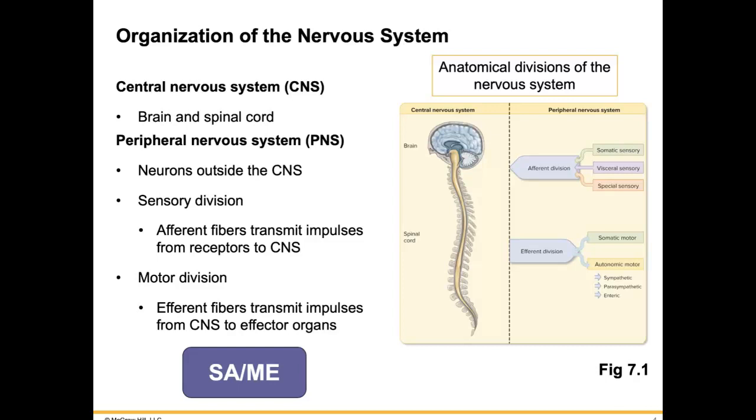And the last effector organ would be our endocrine glands or exocrine glands as well. So allowing substances to move through a duct and into other areas, like a sweat gland, for instance, would be an exocrine gland. Allowing that sweat to move through the duct and have your sweat stay on your skin and evaporate to cool the body down. Or, like I said, an endocrine gland. So having your thyroid gland secreting thyroid hormones, that is a part of the autonomic nervous system.